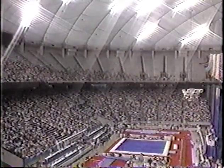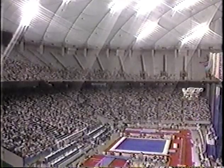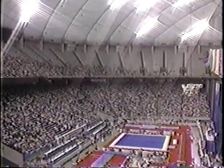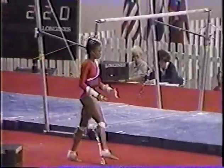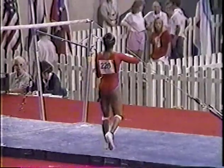Once again, as we start the all-around competition, we remind you that there are 4 separate apparatus, and the gymnasts perform simultaneously. So there is a lot of action here at the Hoosier Dome. We'll start on the uneven bars.